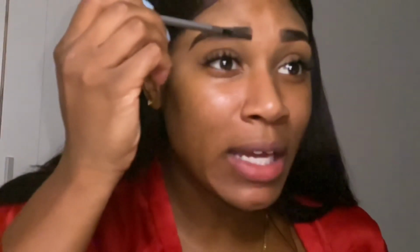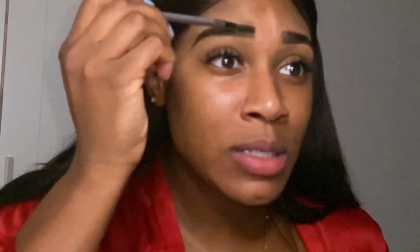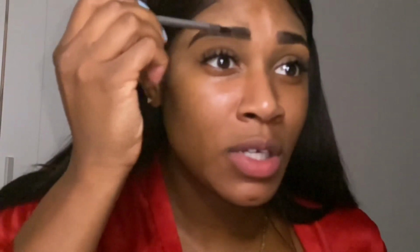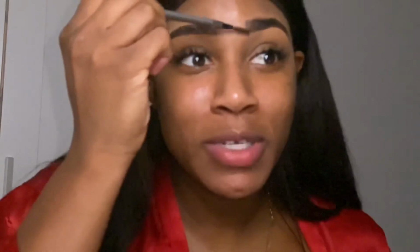To be honest with you, so far they look very good. However, it's this front part here that's giving me a lot of unauthenticity. So I'm just gonna take my little spoolie and smudge it out a bit, only because I feel like it looks a little bit robotic. And I am not a robot. I have a mind of my own. So I'm just gonna spoolie that out just a teeny bit. I like the way that looks a little bit better.